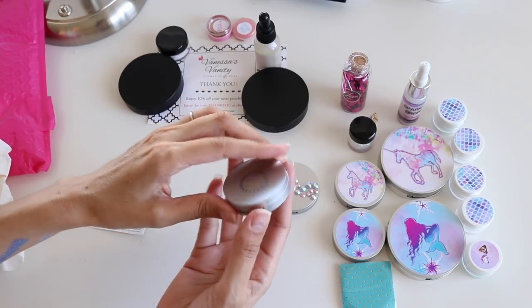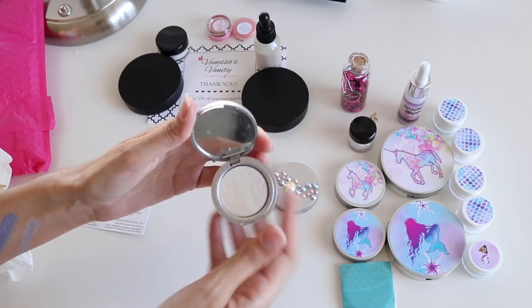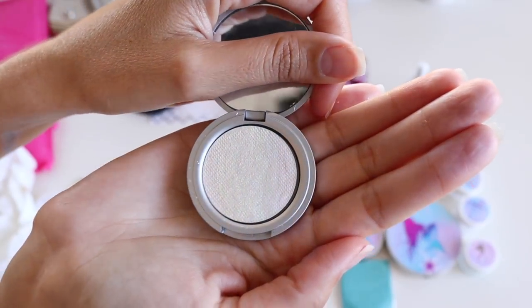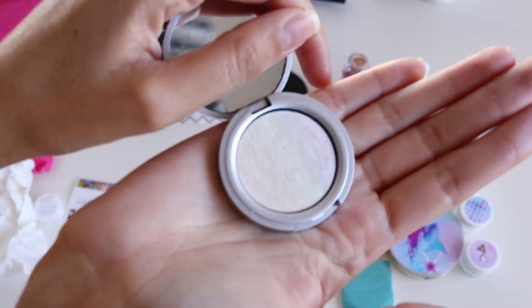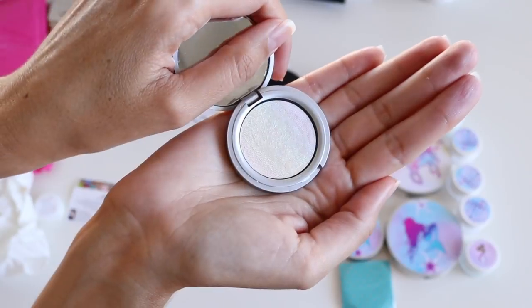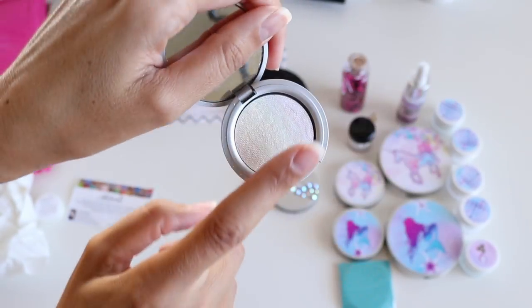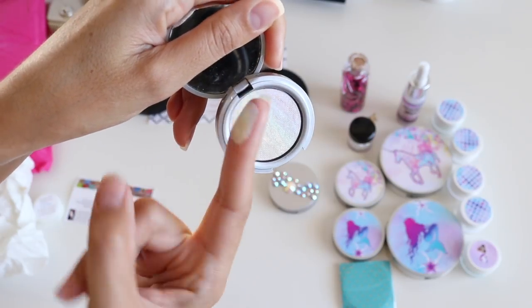Now, Addictive Cosmetics, I only got this one product from them just to test out, and this is their rainbow highlighter. So this is a super pale rainbow. It is so pretty. I wish I could get that to kind of come up on camera a little bit better for you guys, but it's a really, really pretty one, but you can see a little bit of that rainbow right there. So let's, wait, is my finger clean? Okay, let's go ahead and swatch this.